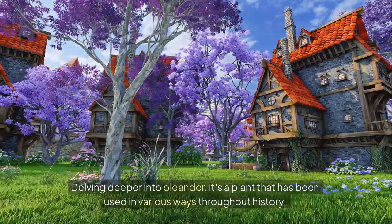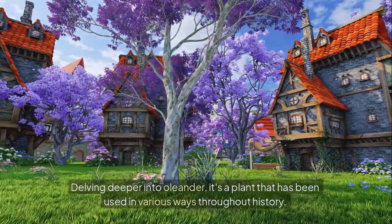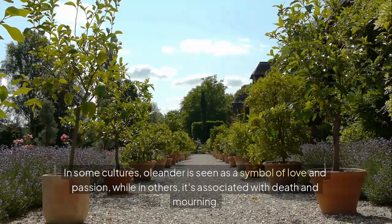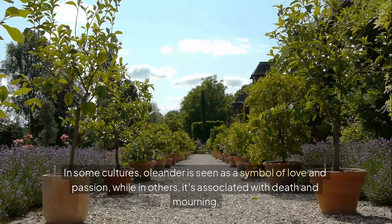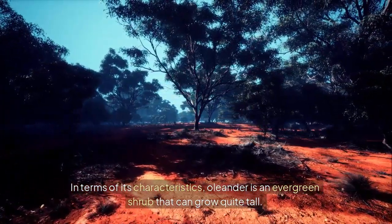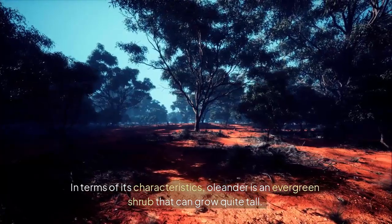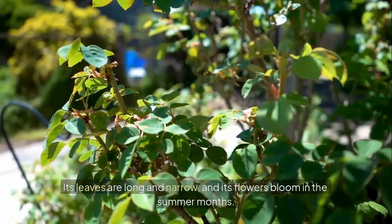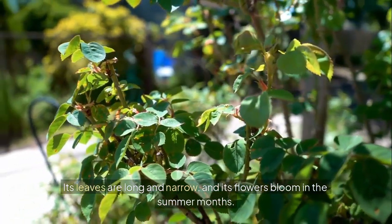Delving deeper into oleander, it's a plant that has been used in various ways throughout history. In some cultures, oleander is seen as a symbol of love and passion, while in others, it's associated with death and mourning. In terms of its characteristics, oleander is an evergreen shrub that can grow quite tall. Its leaves are long and narrow, and its flowers bloom in the summer months.